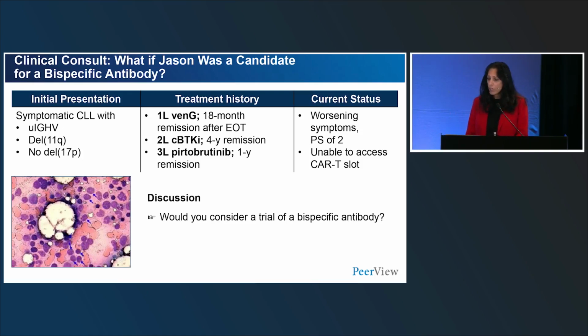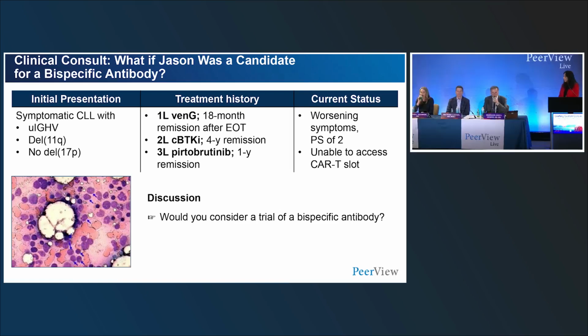So now, is Jason a candidate for a bispecific monoclonal antibody? We talked about whether he can be retreated, and we talked about some of these newer agents, but would you consider a trial of a bispecific monoclonal antibody? Matt, do you want to comment?